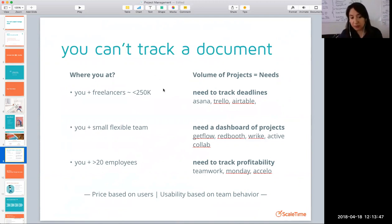Then if you're a bigger business and you've got 20 plus employees, then you're at the point where you're needing to track profitability with your project manager. That's a whole other ballgame, right? And in that, we're looking at Teamwork, Monday, Accelo, more time tracking integration and all of that stuff. So it gets a little bit more elevated.